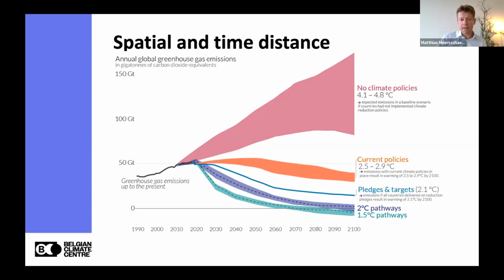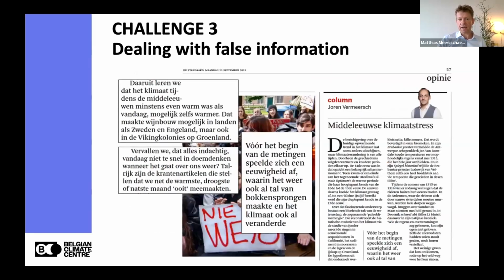So that brings me to the third challenge I encounter, and that's dealing with false information or dealing with climate change denial. And actually, I had not expected to already see it in my 3-month period with the Climate Centre. But pictured here is an outtake, an op-ed opinion piece in the Standard a few weeks ago.